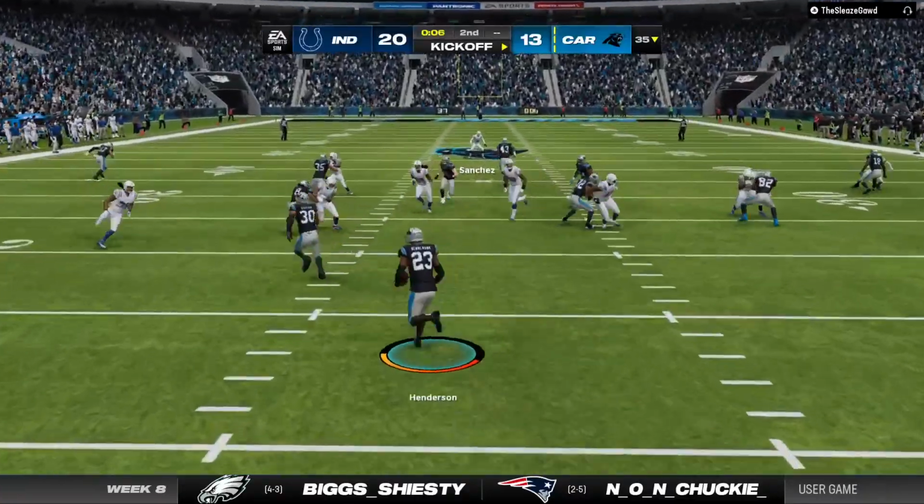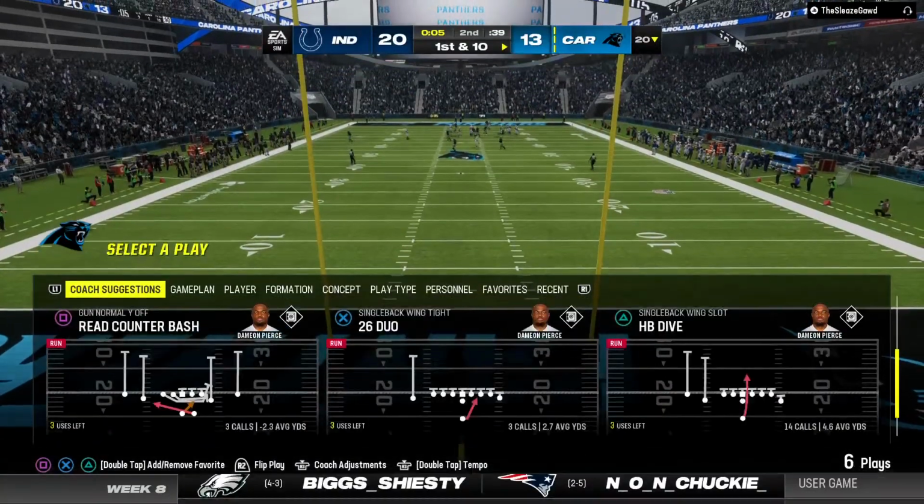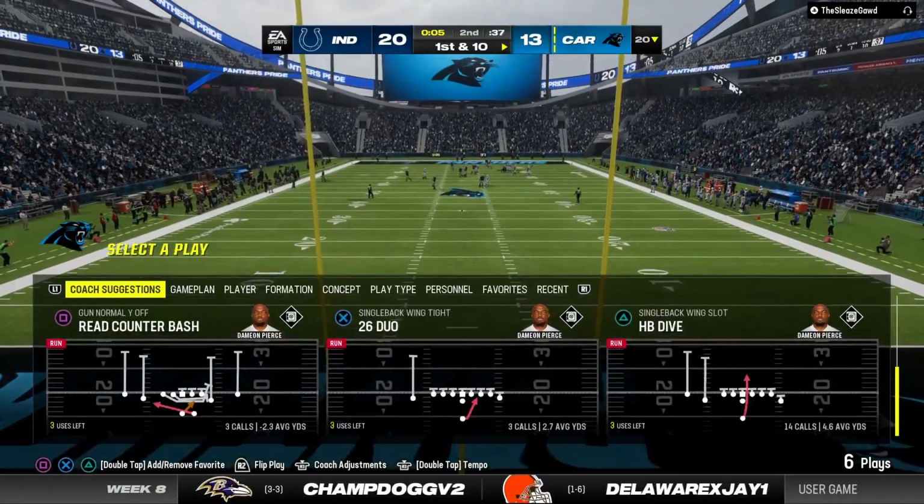And here comes a return from just beyond the goal line. And that decision to bring it out ends up not being a good one. Costs him about 5 yards as he's tackled at the 20.